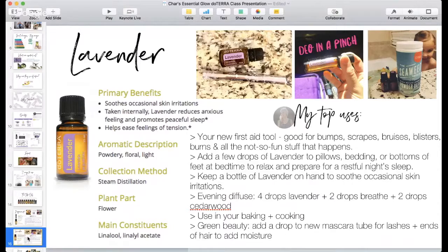And since it's so relaxing, you can also add a drop on your pillow before bed, or on the bottoms of the feet, or pop a few drops in the diffuser. If you see here, my favorite evening diffuser blend is 4 drops of lavender, 2 drops of Breathe, we're going to talk about that in a minute, and 2 drops of cedarwood, so really grounding oil. And again, since we can take the oils internally, not all of them, but lavender we definitely can. You can use it in your baking and cooking, so cupcakes, anyone?